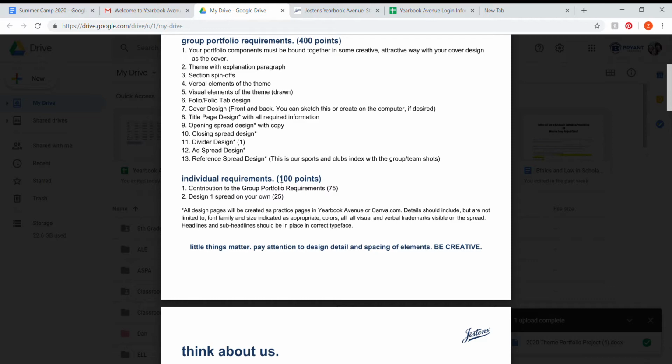So make sure that you're dividing that workload up in a fair way so that you can not only get your one spread in there for your 25 points, but also so that you can get your 75 points. 75 points for working together as a group.